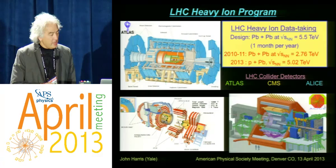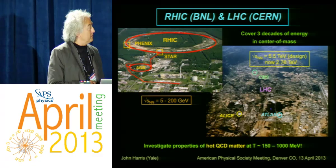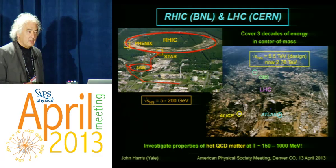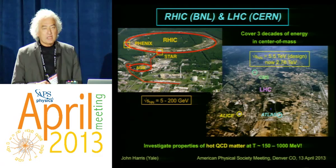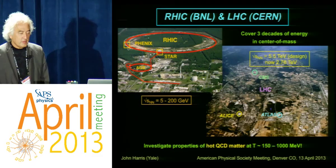So I would be remiss if I didn't mention the Relativistic Heavy Ion Collider. I just mentioned the Large Hadron Collider. I'll talk about results from both. The Relativistic Heavy Ion Collider is operating at from 5 to 200 GeV per nucleon pair center-of-mass energy. These two machines cover three decades of energy in the center of mass and are investigating this hot QCD matter that I've just talked about, in the range of temperatures, as it appears, of 150 to about 1,000 MeV.